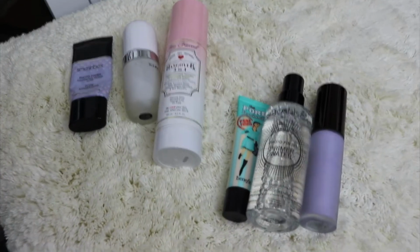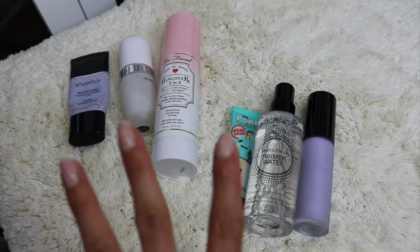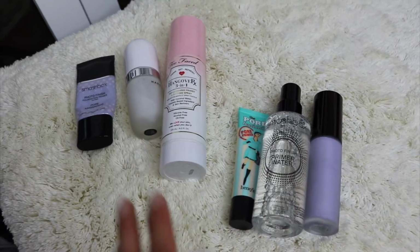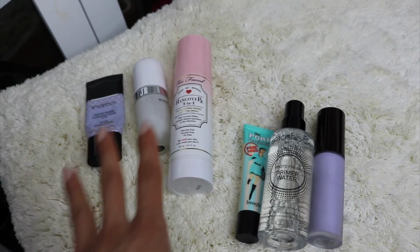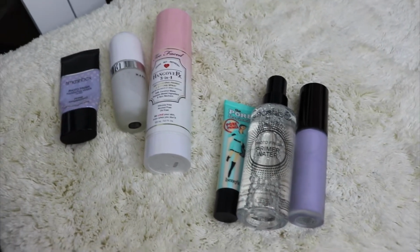So basically I'm not getting rid of anything from this section. I'm just gonna make sure to use up those that have very little product left, and then I'll just stick with the other ones I have.